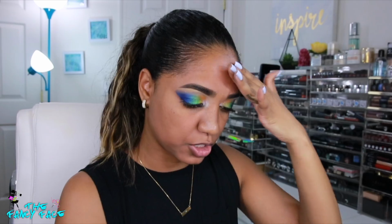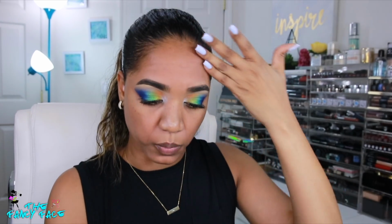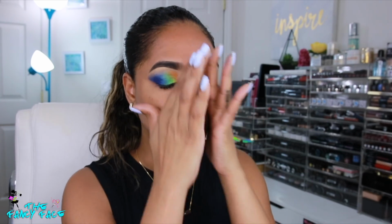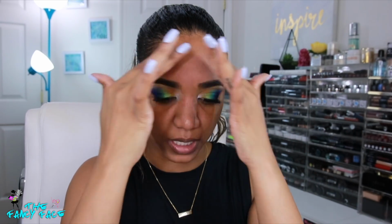So I'm just going to tap that over my skin. It's not a blur-in primer. I think it's just meant to... Well, it has sunscreen in it, so it's meant to help with sunscreen. And then I'm sure it helps to grab makeup and make sure it lasts a long time, because All Hours, that's what I get from it, that it's meant to be a long-lasting product.